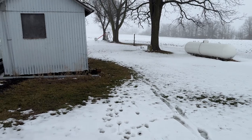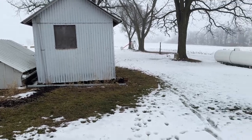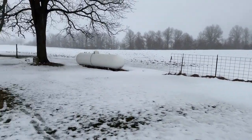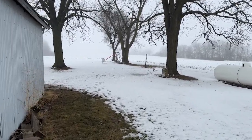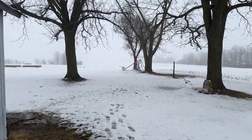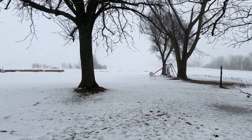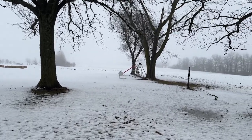All right, so now we're on the south side of the house. There's the house, and this is the south side. It feels so good to be outside. Between the bitter cold and the winds and then the ice, it's just been an awful 2 weeks. But it is warming up today, and it feels good to be outside.